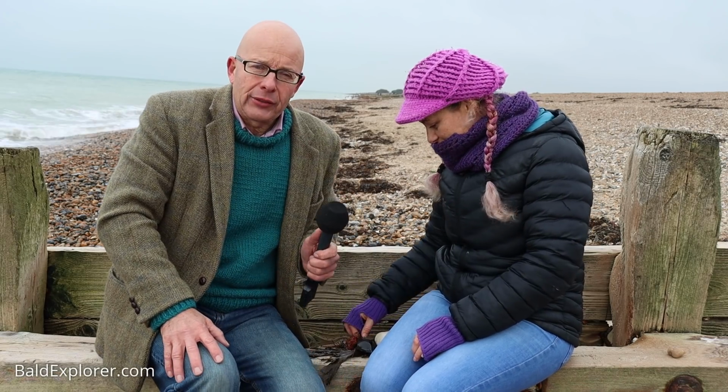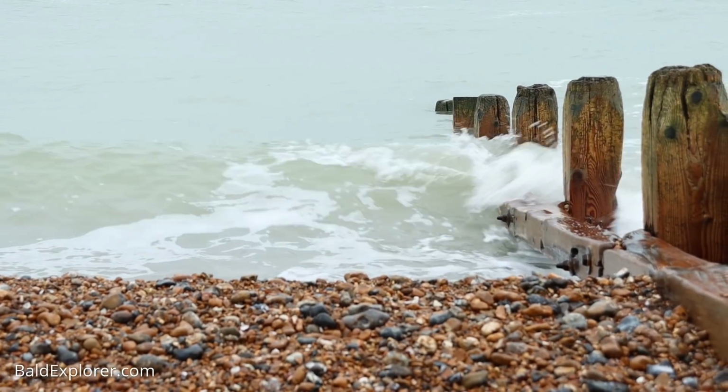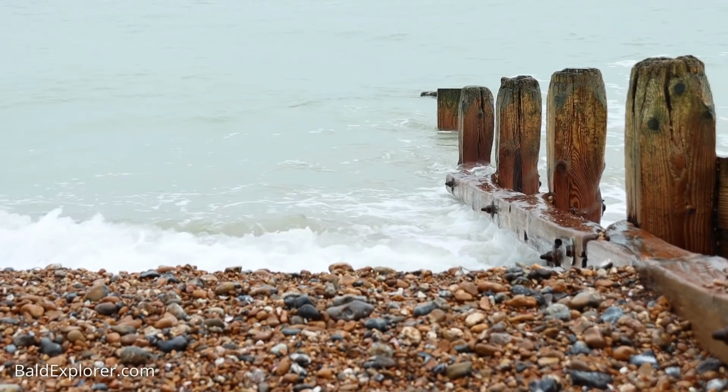The other thing that this coastline was renowned for, a long time ago, was the seaweed. Maybe people can again help us out. Sorry, I'm looking this way because the tide is coming in. It's going to creep over that little bank of stones in a minute. We are quite vulnerable here.